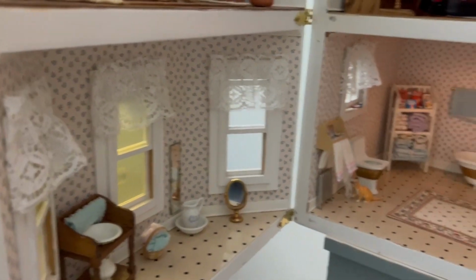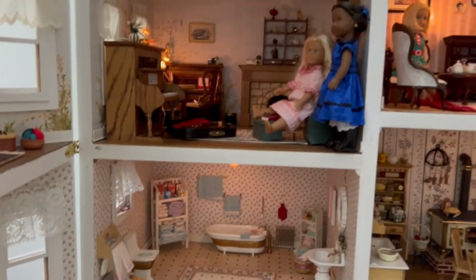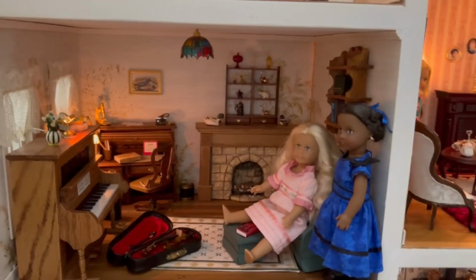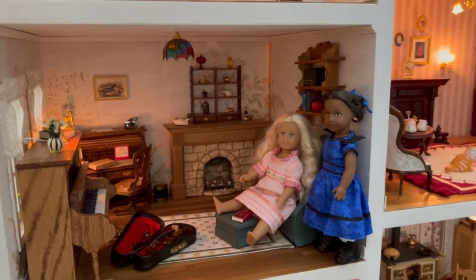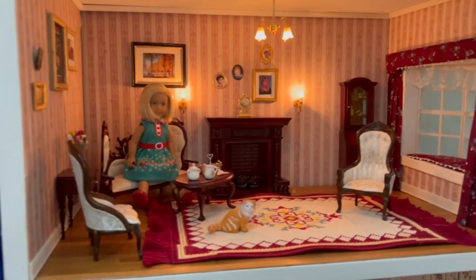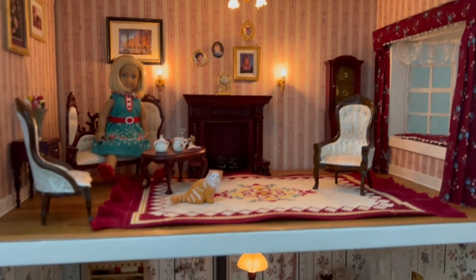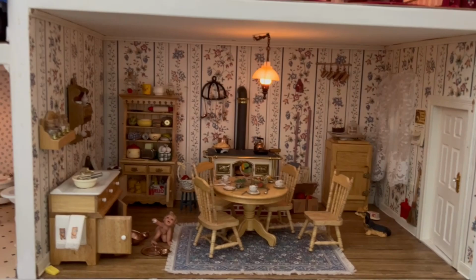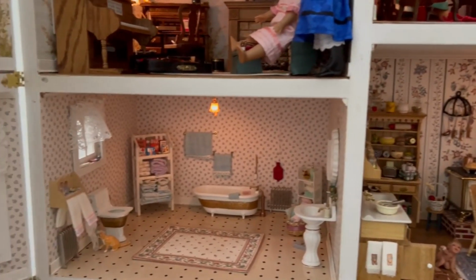Yeah. So they're my American Girl dolls, my miniature ones. I actually would like to collect more, just so that they can all live in this beautiful house. Isn't it wonderful? I'll just show you quickly the rooms, and then I'll show you the dolls that actually do live here.